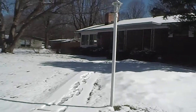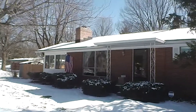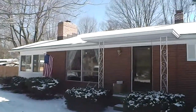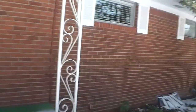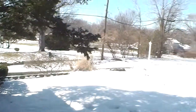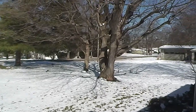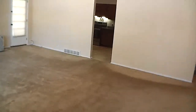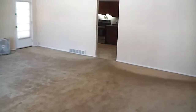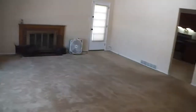This home's fully bricked. Very nice home. Let's take a look at the inside. It's got full mature trees all around. Kind of stand on the front porch, give you a full view here. Another snowy day in Indianapolis. We'll take a look at the inside.